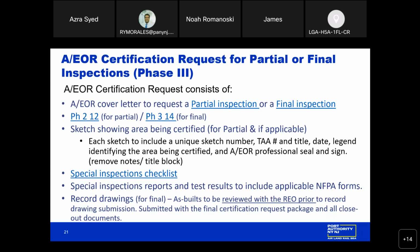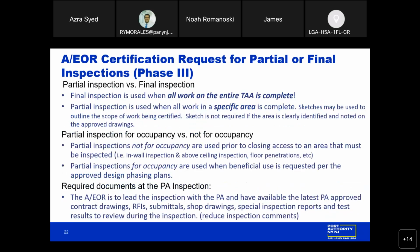Thank you. We can go on to the next slide, please. We're just going to outline the difference between a partial versus a final inspection. Just to clarify, a final inspection is used when all work for the entire TAA is complete, whereas a partial inspection is used when all work within a specific area or scope of work is complete. Sketches may be used to outline the scope of work being certified, and a partial inspection can either be for occupancy or not for occupancy, depending on whether or not the tenant is requesting beneficial use of the area or asset.